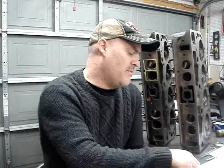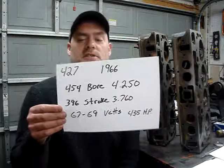Okay, so then we move on from there. Let's back up a little bit to 1966. They also had another big block come out in 1966, which was the 427, which by the way is a very, very good engine. The 427 had a 4.250 bore, which is the same bore as a 454, which came out later, but it had the same stroke as a 396, 3.760. So it was basically a 454 block with a 396 crank in it. But the casting numbers and so forth for the original 427s make that motor worth a lot of money nowadays.